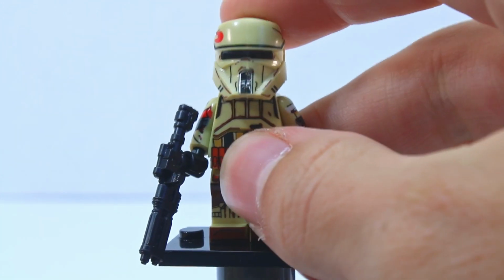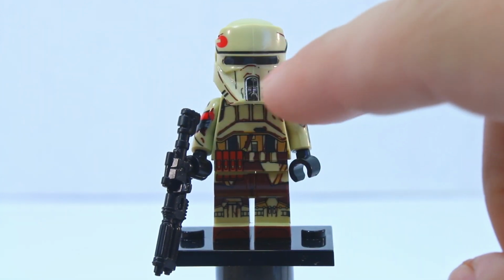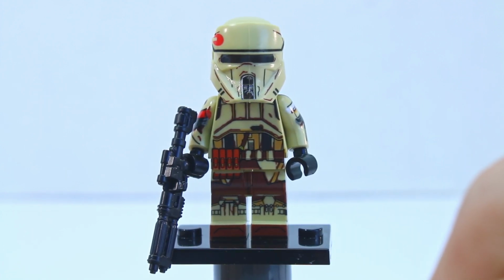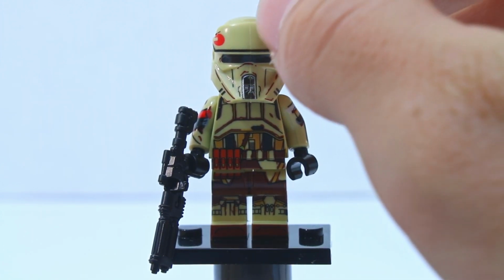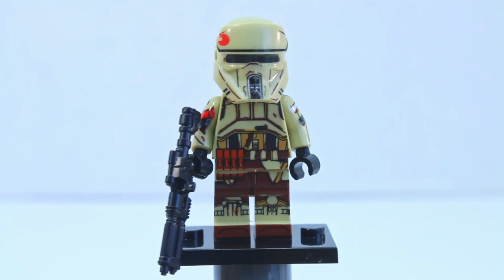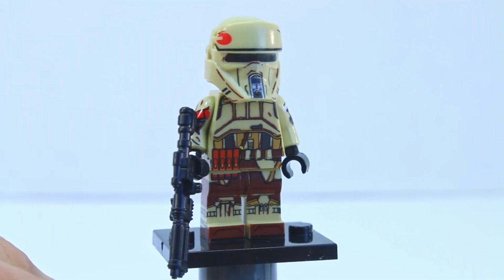Look at this. So the helmet, first of all, has dirt lines and stuff gunked up in the edges. The visor is done pretty well. There's a fairly obvious seam right through the middle of the helmet, and you can really feel that. So that's the first indication that it's not Lego. We do have the Death Star Project logo on there.